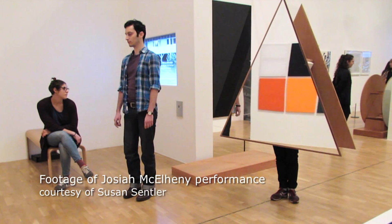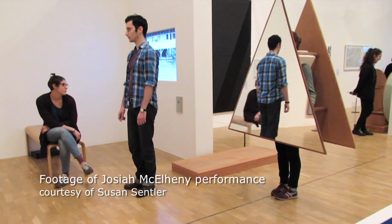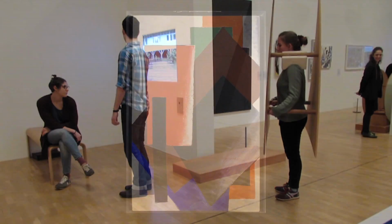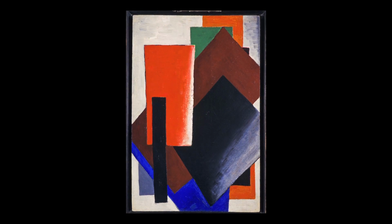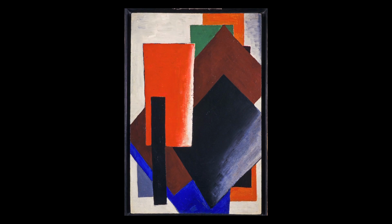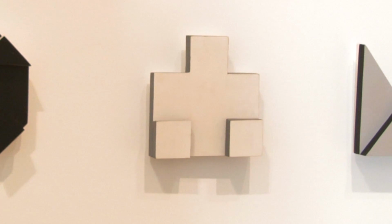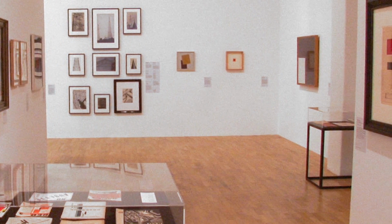The second theme in the exhibition is architectonics. That's symbolized in a painting by Lyubov Popova called painterly architectonics. It was a word that was bandied about by young artists in Russia and in Holland and in Germany, and it was how they could take work off the wall and into actual space.